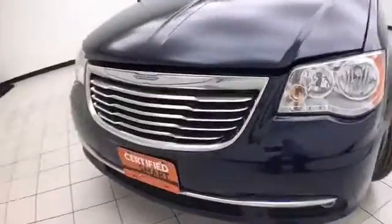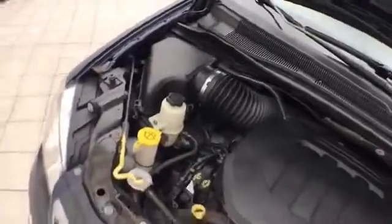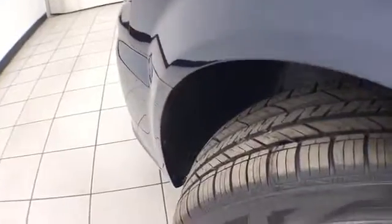Under the hood, this Town & Country has a 3.6 liter V6, 283 horsepower, and just as clean under the hood as the rest of the van. All of your fluid points are marked in yellow, so with a quick glance, anything you want to check on your own. EPA fuel economy estimates an average 17 miles to the gallon in the city, average of 25 on the highway, and ready to go with new tires.